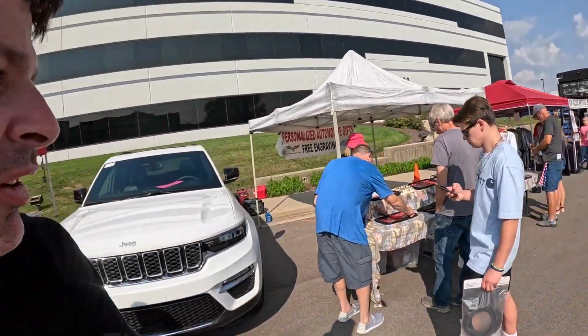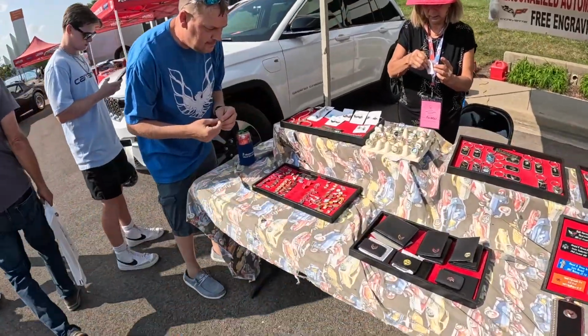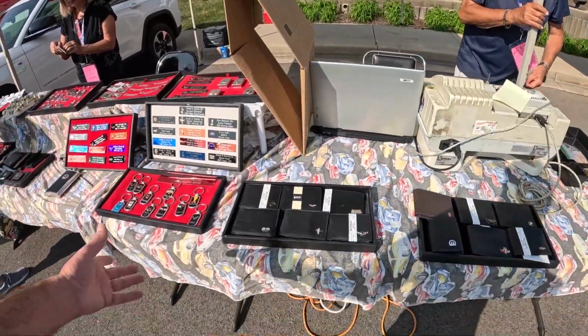And they even have vendors out here for the ladies. As you can see, they got a little jewelry tent with engraving, pins, keychains, rings, wallets, stuff for the men too.